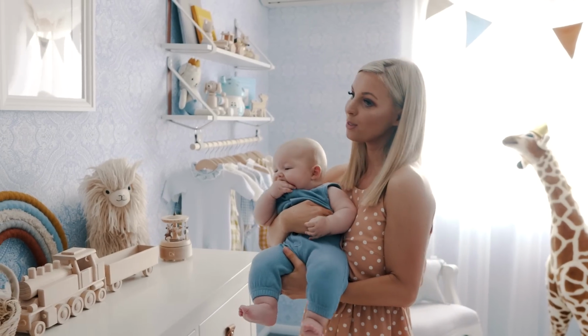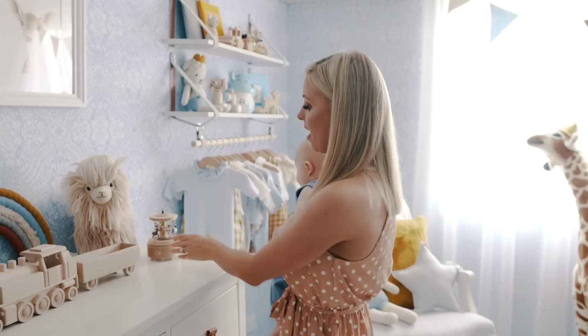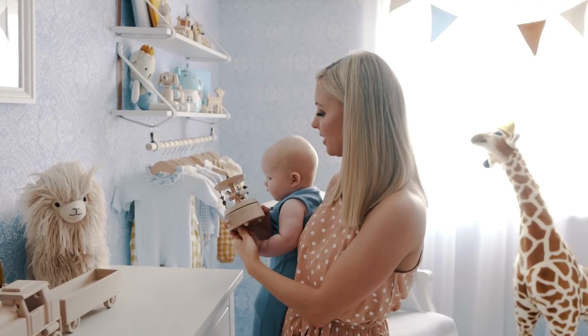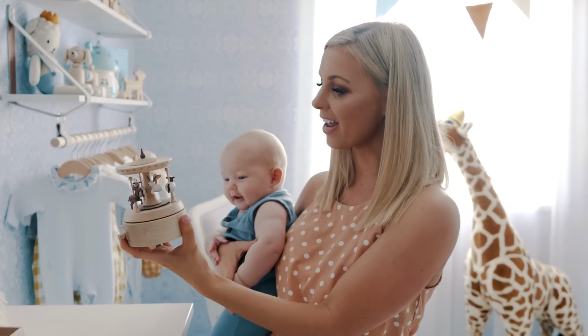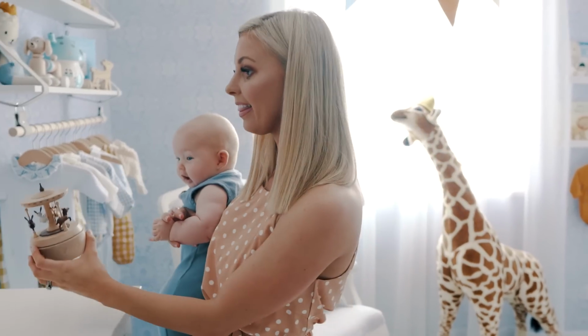I think kids' bedrooms are so fun to plan because you can fill them with really sentimental pieces and little toys. So this is a piece we got from Hawaii. I get a lot of items from trips that we've gone on, and I bought this when I was still pregnant with you. And he loves it.